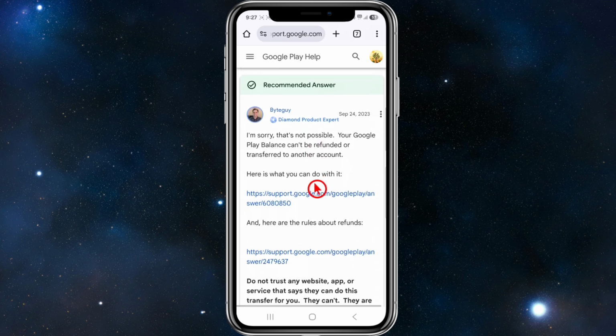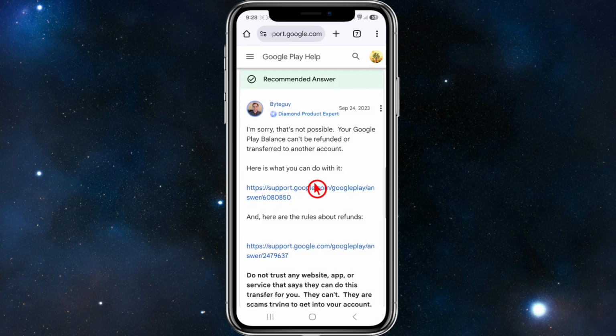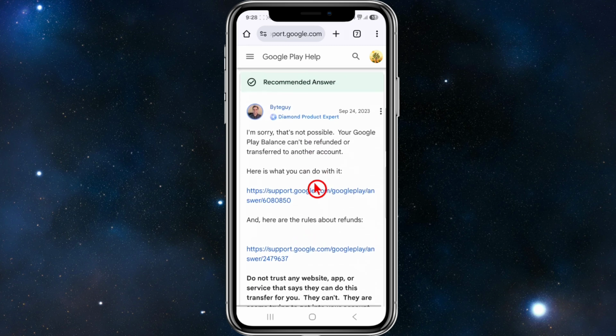So while some online tutorials and videos claim to offer methods for converting your Google Play balance into redeem codes, I've seen videos on YouTube and some online Reddit discussions. These are not supported by Google and may involve unauthorized or risky practices. Engaging with such methods could potentially violate Google's terms of service and compromise your account security.